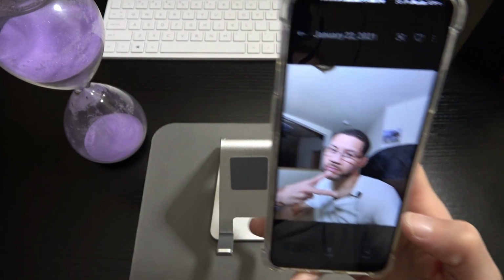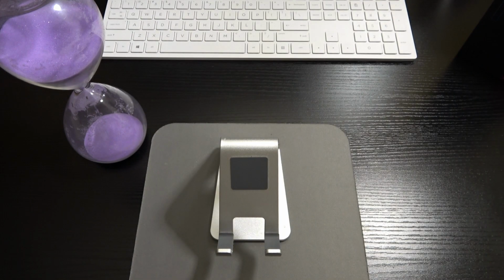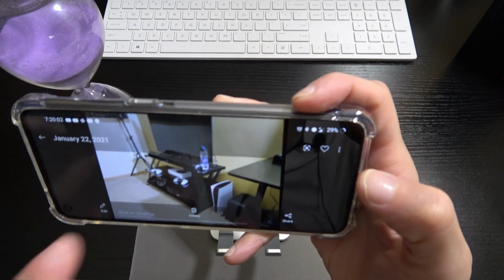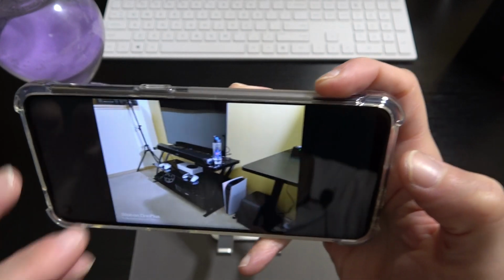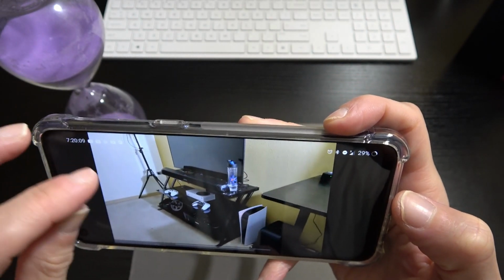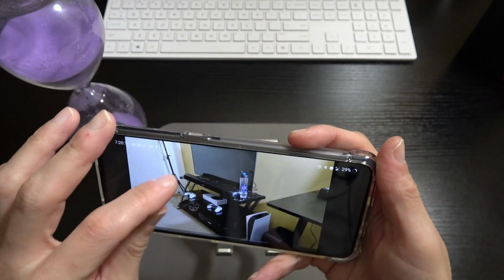All right, hold on. So let me take a picture with the rear cam. And let's see here. Okay, so just got a quick photo. I'm in my office. You know, this is my little entertainment setup. My little PS5 right there, my Xbox One Series S. Look at that. Look at this. Oh my goodness. The clarity and just, oh man.